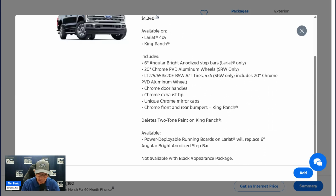And then you do get the chrome exhaust tip, unique chrome mirror caps, chrome front and rear bumper for the King Ranch. And now, do note, if you do this on the King Ranch, it does delete the two-tone paint on the side. So that's something not everybody realized last year. I like to make sure everybody knew that. So if you go with this on the King Ranch, you're used to that two-tone where it would be chrome bumpers on the front and back, with the two-tone at the bottom. You lose the two-tone completely.